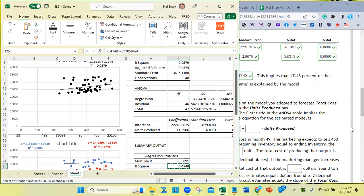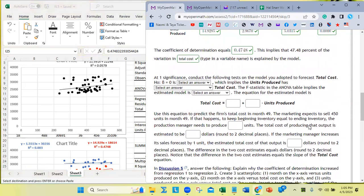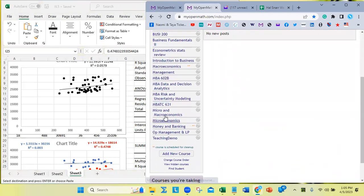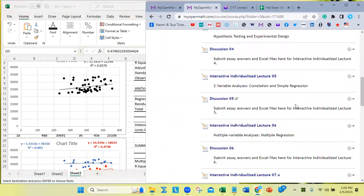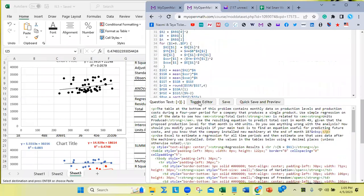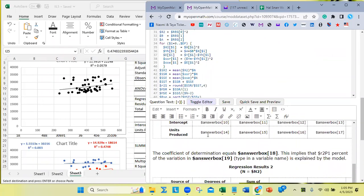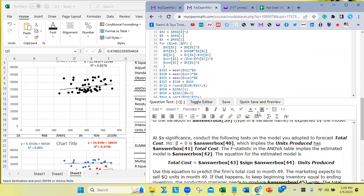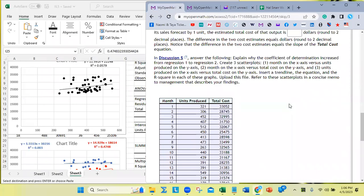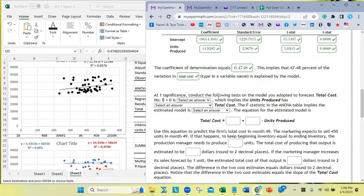All right. So are we done yet? Okay, at 1% significance, I have to fix that. There should be a percent symbol there. We'll take a break after this. Yeah, we should have a percent symbol here. Okay, at 1% significance, conduct the following test on the model you adopted to forecast total cost, right?